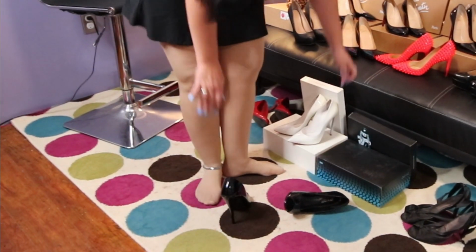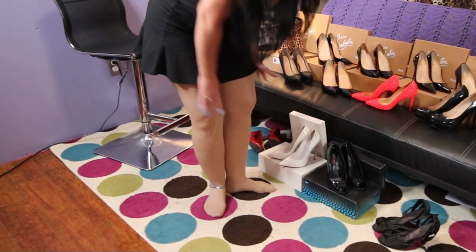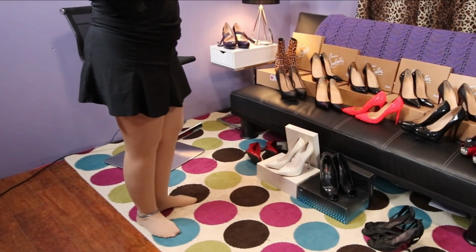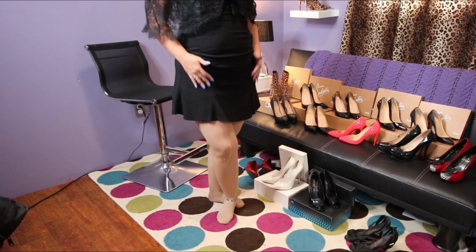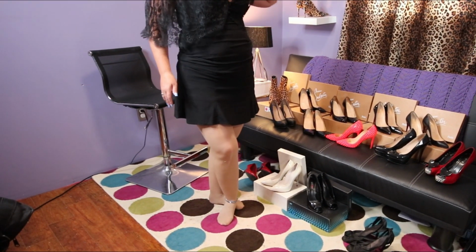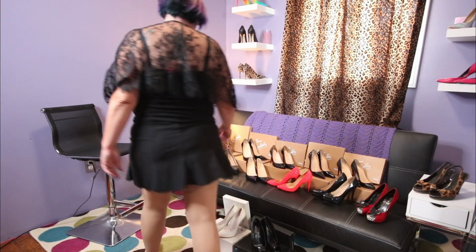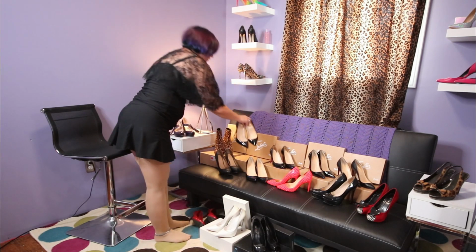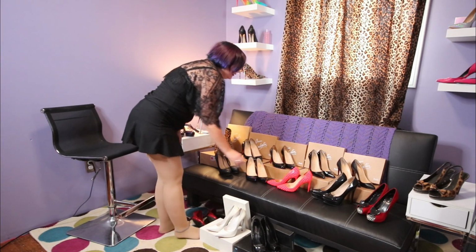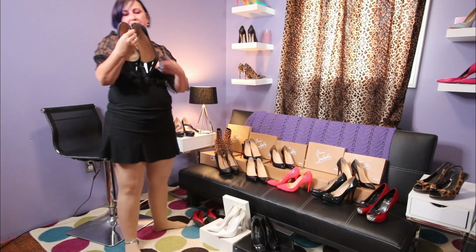Ouch. All right, and that's the third pair. So last but not least with this dress, it's going to be a tough one, but I think it's the So Kate's. Nope, these are not the So Kate's. These are the So Kate's.